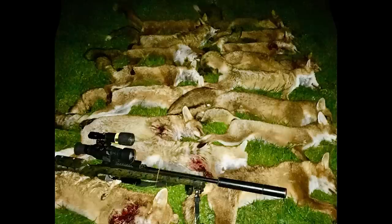Certainly a busy area for foxes, this farm. In fact, one night on a previous episode of the shooting show, I actually shot 16 or 17 on here, one night on my own, just walking around with the 223 and night vision.